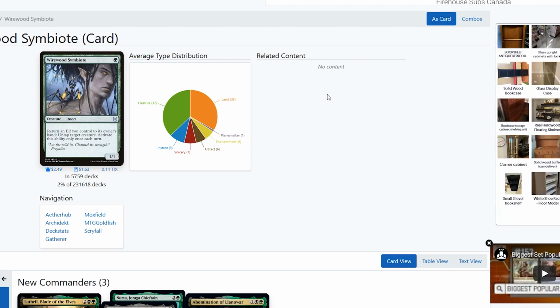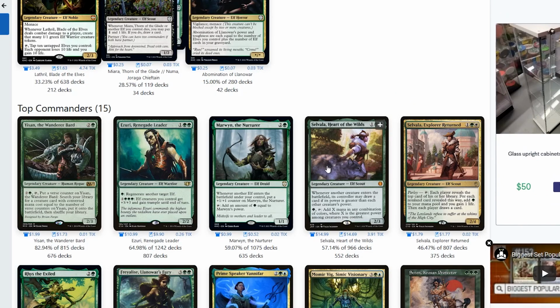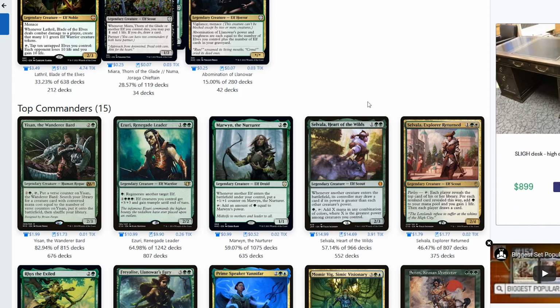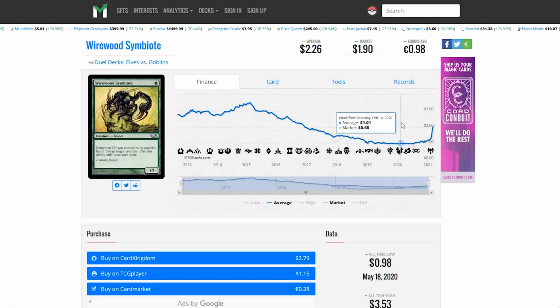If we head on over to EDH Rec, we can see that it appears in well over 5,000 different deck builds, and many of the top elf commanders, the likes of Azusa, Zavala, and even Marwyn the Nurturer, employ Wirewood Symbiote for good and obvious reasons. Elf Tribal is a strategy that's never going to go away in Magic, and there's always going to be a demand for copies of Wirewood Symbiote.